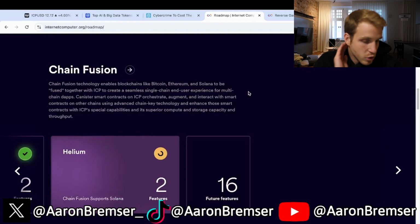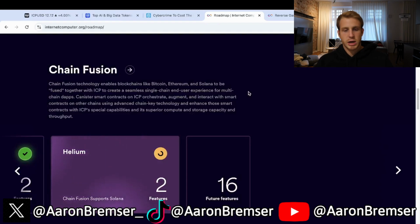The next thing is Chain Fusion. So Chain Fusion is, I'm just going to read it off. Chain Fusion technology enables blockchains like Bitcoin, Ethereum, and Solana to be fused together with ICP to create a seamless single chain and user experience for multi-chain dApps. Now, Chain Fusion is the equivalent of chain abstraction, which I guess is the more popular term in crypto, but it's a lot more real than Near Protocol's chain abstraction.